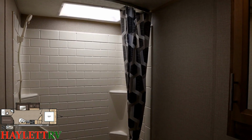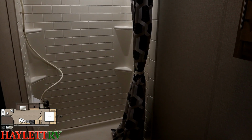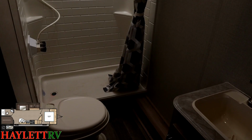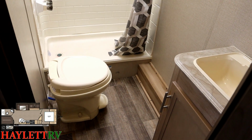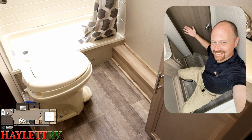Skylight and full shower surround paneling, I want to point out because those are actually optional and not standard features in a lot of campers. You could find something that's $1 cheaper, you're going to have to give up some feature for it. Now here at Haylett RV, if those things ever are optional, you're going to see us apply them. Foot flush stool with, again, decent legroom here. This is a pretty spacious bathroom.